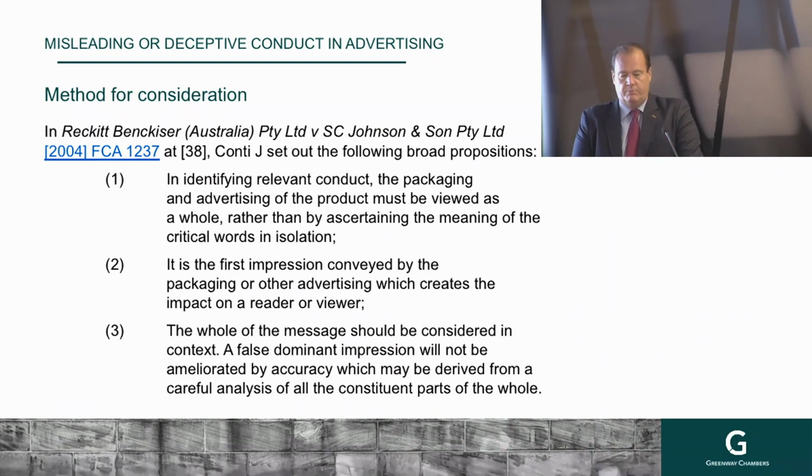you can't just say, as many lawyers do, well, I wouldn't take notice of that, or everyone knows that that's just probably a lie. Doesn't matter. You have to be accurate. You cannot mislead or engage in conduct likely to mislead.